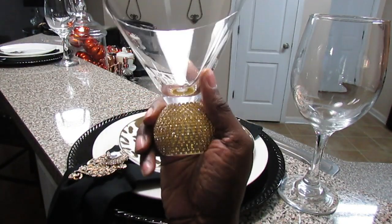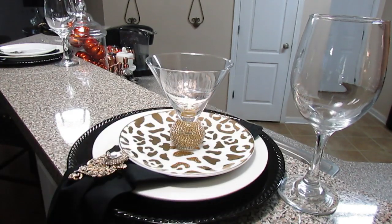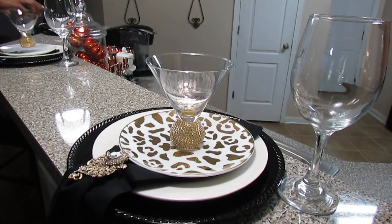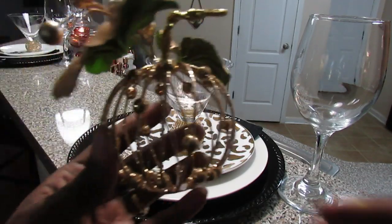To add a little bit more glitz and glamour to this tablescape, I am adding these beautiful bedazzled martini glasses, and I think they look fantastic with these brooches. They also look great in the center of these salad plates. Here you can have some type of shrimp cocktail or some type of ceviche as starters, just to give you guys some ideas. And I think this would be fabulous.